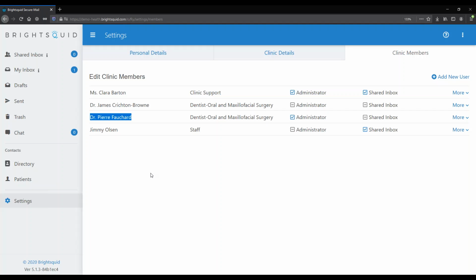Now, having said all that, Dr. Fauchard and Dr. Crichton Brown can still send stuff out to patients. But because of the routing configuration that I've just put in place, if that patient were to respond back to Dr. Fauchard, well, guess what? That message goes back into the shared inbox and gets managed by the team. So in every situation, we can keep the communication routing through the front desk, which is how 99% of clinics prefer to do it.